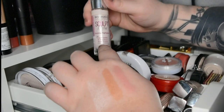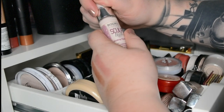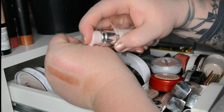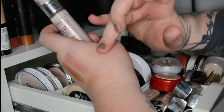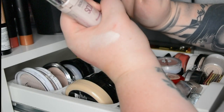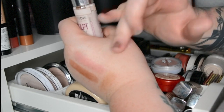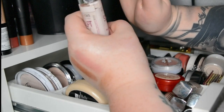Then I have this, which I haven't used yet. This is the Bourjois Sculpt Light Strobing highlighter. It is gorgeous. I mean, gorgeous. I don't know why I haven't used this yet. You need the tiniest little bit, and that's probably way too much. Look how you can blend it out to as little as you want or as much as you want. It's just so gorgeous.